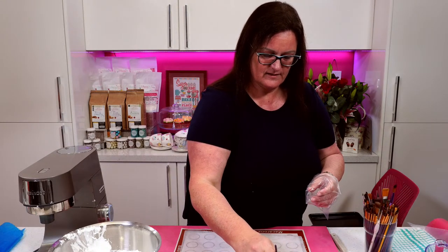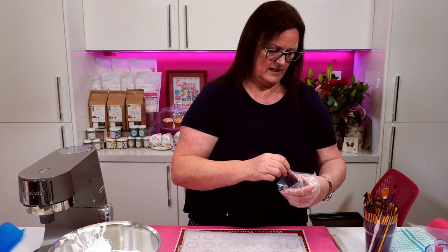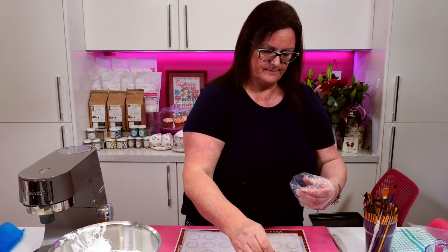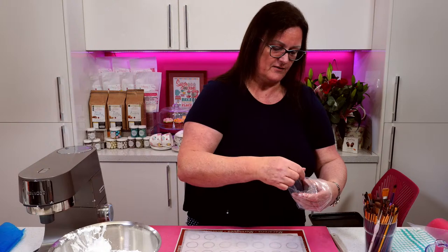So you can keep the kisses for a good, I'd say, three to four weeks if they're in an airtight container. Yeah, and you don't put them in the fridge. Just keep them in an airtight container. I'd be surprised if you had any left, if you left them in the container.